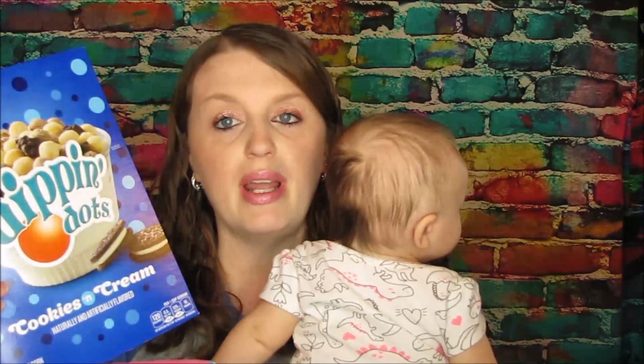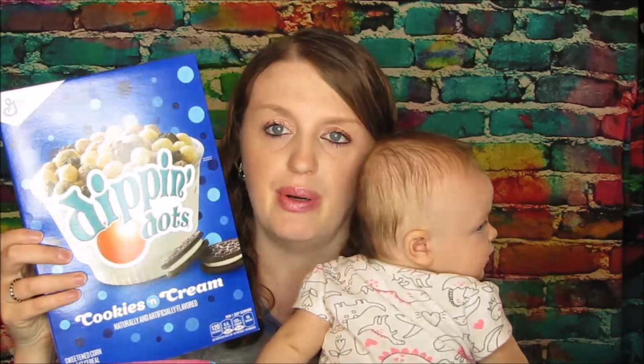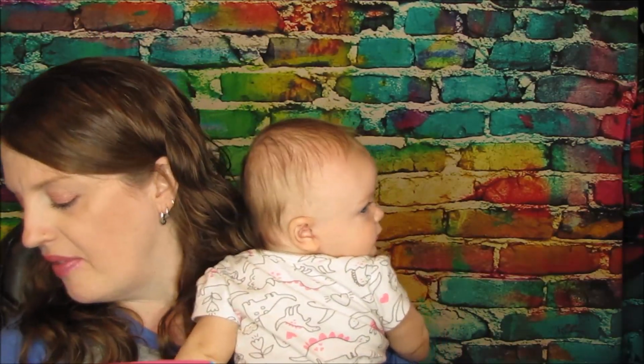I ended up getting the Dippin' Dots cookies and cream. I really love Oreos, and I love dipping Oreos in here, so I'm hoping these possibly taste like that. This does expire in December, so that video will be coming up soon. So I got 1 box of that.